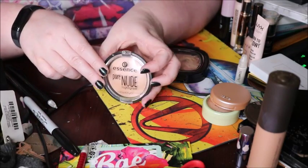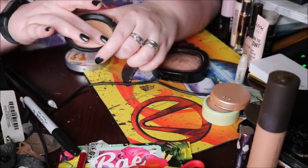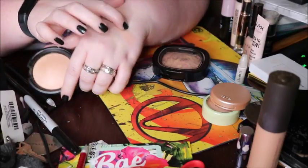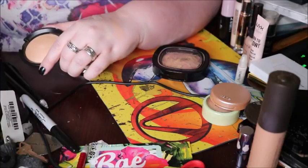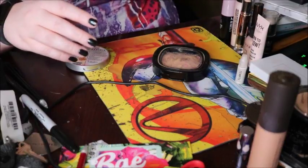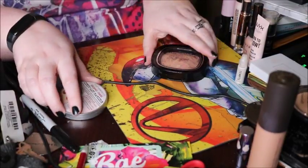Here's the Essence Pure Nude highlight. This is another one that I'm never impressed with when I swatch it or when I put it on. It's like, if I really like a highlight that's a little dark, I can go light with it. But that's just never one that impresses me when I try to put it on, so we will declutter it. We'll move these over there so I don't get confused, because I do that a lot.